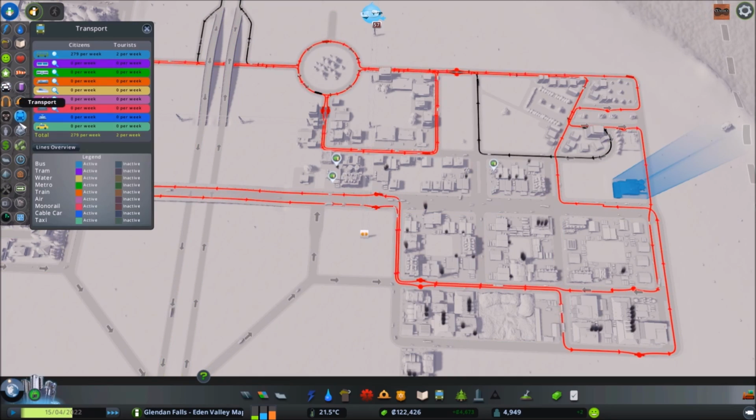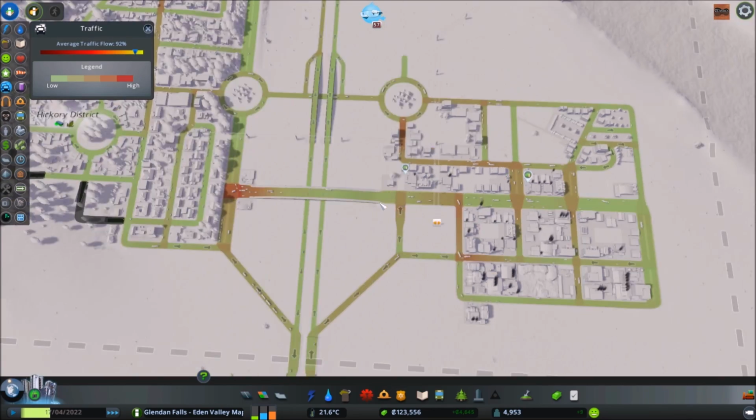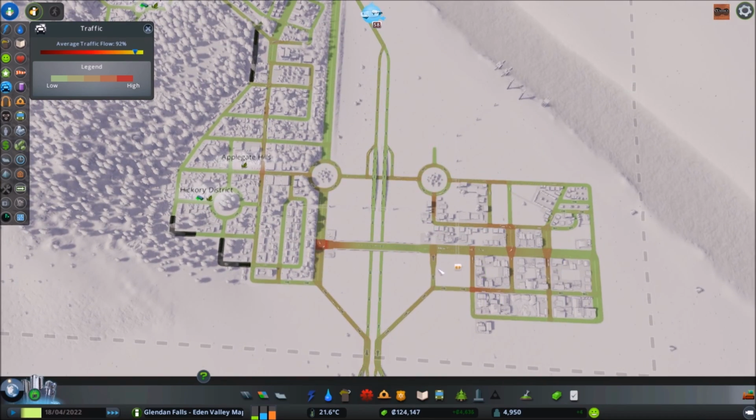Make sure our transit's not getting the hiccup. Yeah, it's perfect. Okay, so don't be afraid to look at this. Keep it in 3-speed, ideally, so you can watch the real-time results.